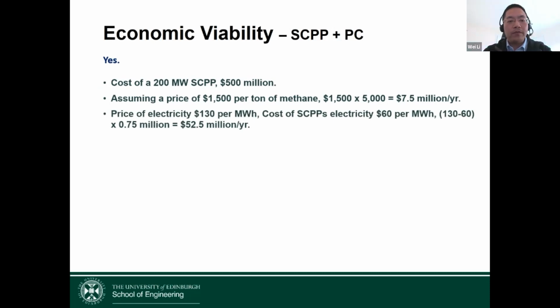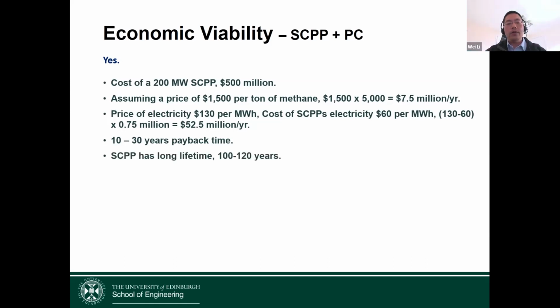And we can produce lots of electricity. For the electricity, we used some data nowadays and calculated the revenue from electricity, 52.5 million per year. Depending on interest rates, it will be 10 to 30 years payback time. But we need to emphasize that solar chimney power plants have a long lifetime, because apart from the turbine, the entire structure has no moving parts, just a very simple mechanical structure. So they can last for more than 100 years. Based on this estimation, the short answer is yes.